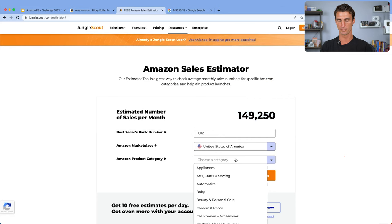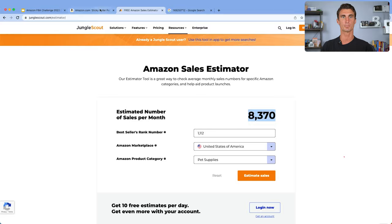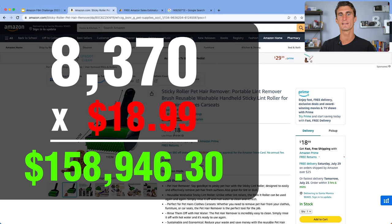We'll change this to pet supplies. Click estimate sales, and 8,000 units per month. 8,000 times $19, we got over $150,000 per month.